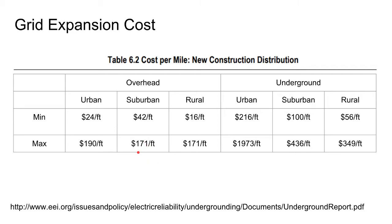And so these are just some cost figures you can use to say, okay, well, if I have power near my property and I want to expand it out, what am I looking at in terms of cost? Of course, what we also see is that there's a huge range depending on, I guess, a number of things: the price of metal, the price of labor.